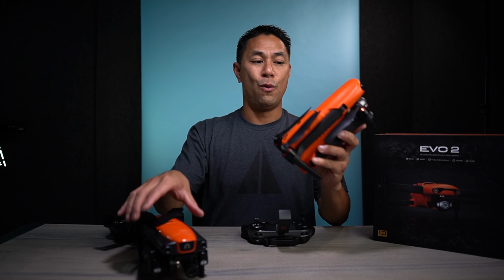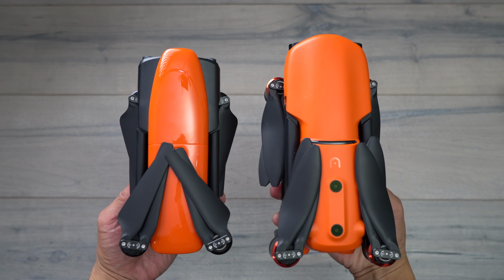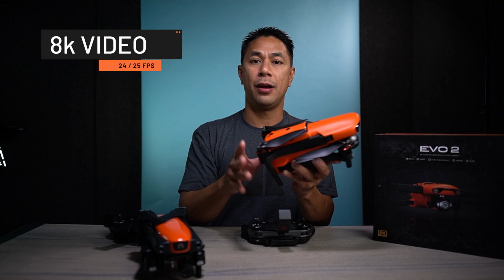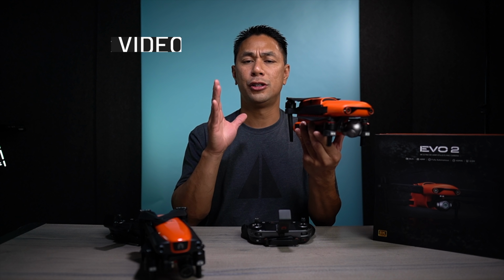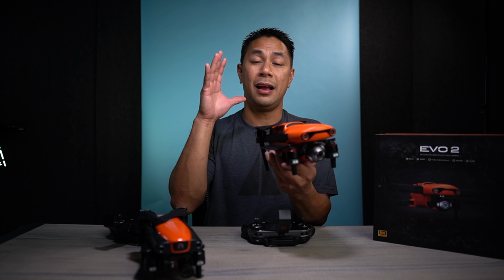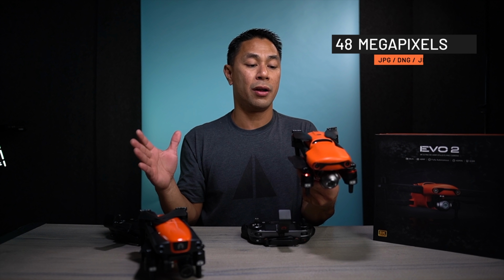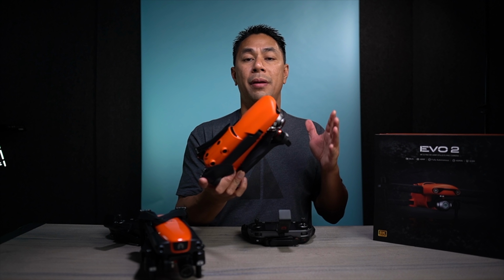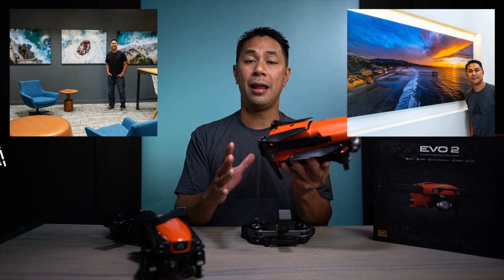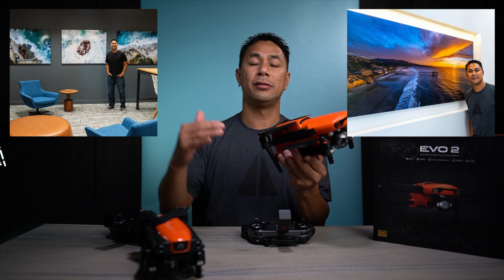Now, why is this such a beast compared to the EVO I right here? Spec-wise, holy cow, 8K at 24 and 25 frames a second in video. It shoots in 6K all the way up to 30 frames a second. And this thing has 48 megapixels as far as photo, JPEG, and RAW goes. For me, that was one of the biggest things I was excited about. Having a larger image size, especially for me, I like to print my photos. So having that larger image size to go out to the printer with.